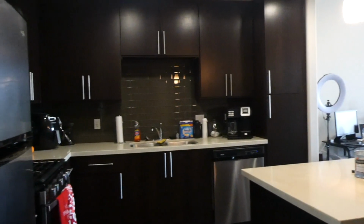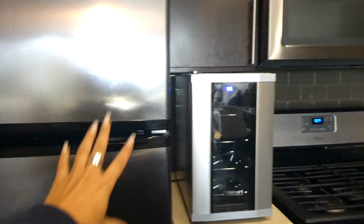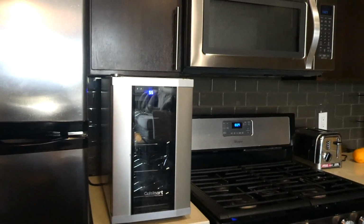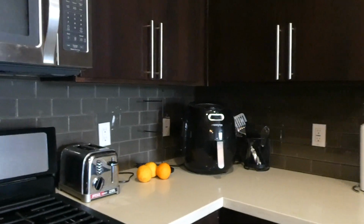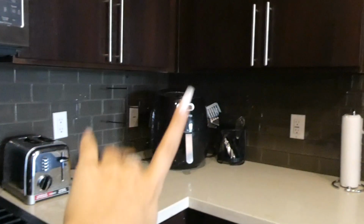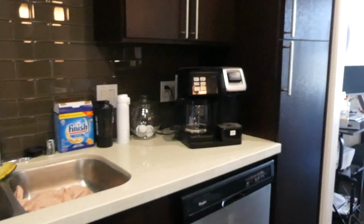Next is the kitchen area, which you guys should recognize and know really well at this point, and you're gonna continue to get to know it way, way better too. So I just have my regular fridge. I have a little wine cooler that I love. And then my appliances, some random oranges, my air fryer that looks like an alien pod. My dirty sink, my coffee maker.